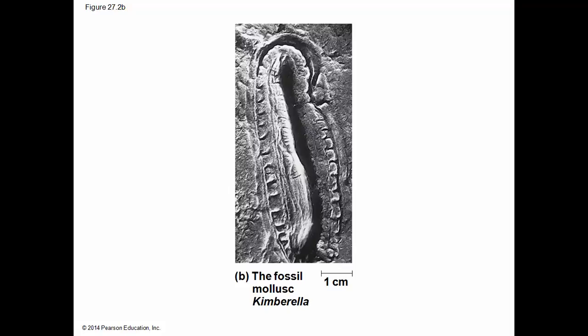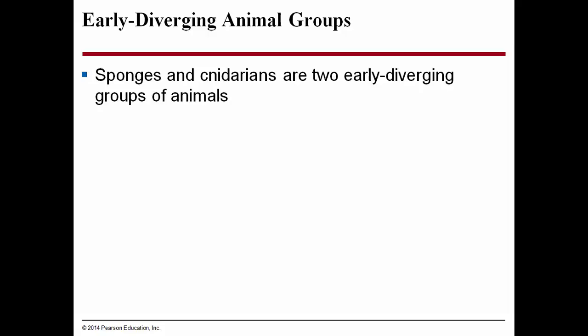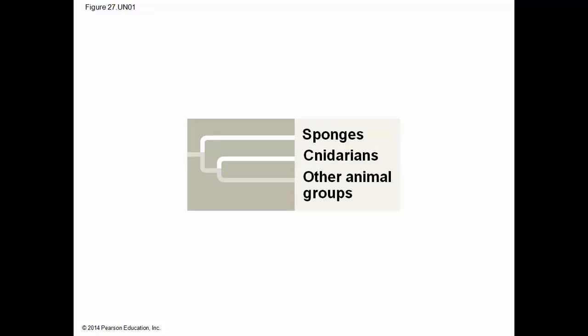Okay, sponges and cnidarians are two early diverging groups of animals. So the sponges are alive today, and they are the most primitive animal. That's probably going to be on your test, so you want to make a note of that. Okay, so they are really primitive organisms, and we're going to describe them in greater detail here.